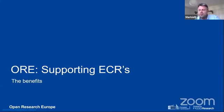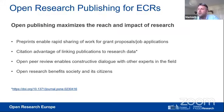So that's how the model works, but I wanted to focus a little bit of time on how we think that Open Research Europe and this publishing model supports early career researchers, and also give a little feeler for what we're hoping to do over the next few years of this project, particularly working with the Global Young Academy and Eurodoc, who are really hoping to champion this way of publishing to early career researchers.